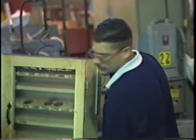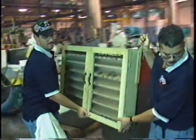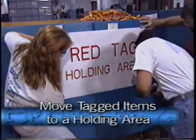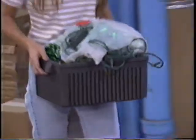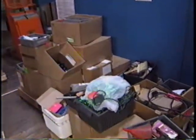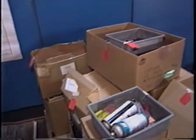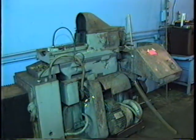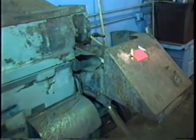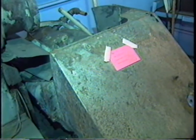target area. The third step in red tagging is to remove tagged items that are not needed where they are and place them in a temporary red tag holding area. This frees the target area of clutter and temporarily stores the tagged items until their final disposition can be determined. Of course, some items, such as large pieces of equipment, may have to stay in place until removal can be arranged. Make sure the red tag is especially obvious on these items.